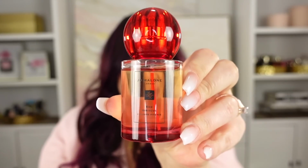You get a little bit of brightness from the orange, but I definitely pick up on the hibiscus, but it's not overpowering at all. It's not too strong. And then once it starts to settle down, the vanilla comes up to play a little bit. So at first it's like orange hibiscus, and then it calms down and the vanilla is like, hello, look at me. So it's very creamy, ambery, but it's so well blended. It's not like I smell just one specific note.